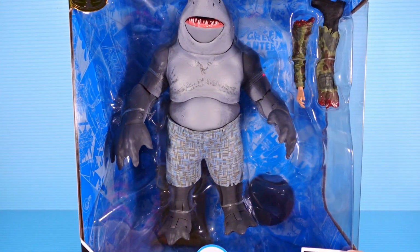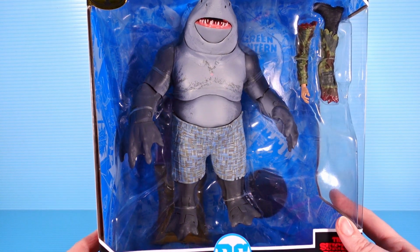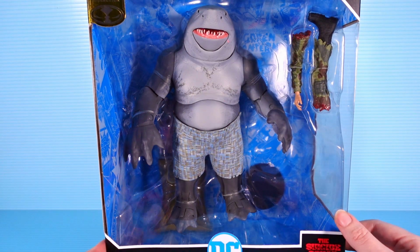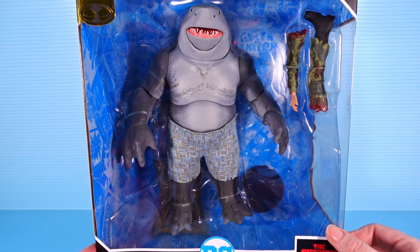As you can tell, I've got a rather large figure in front of me that doesn't even want to fit in my review space. It's the McFarlane Toys King Shark from The Suicide Squad, which was a movie I actually enjoyed. I really liked all the characters, especially King Shark. He's a big shark. What's not to love?